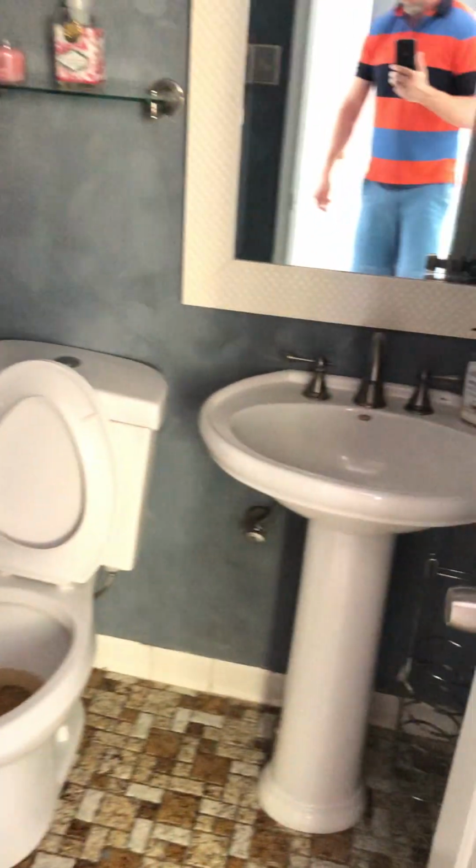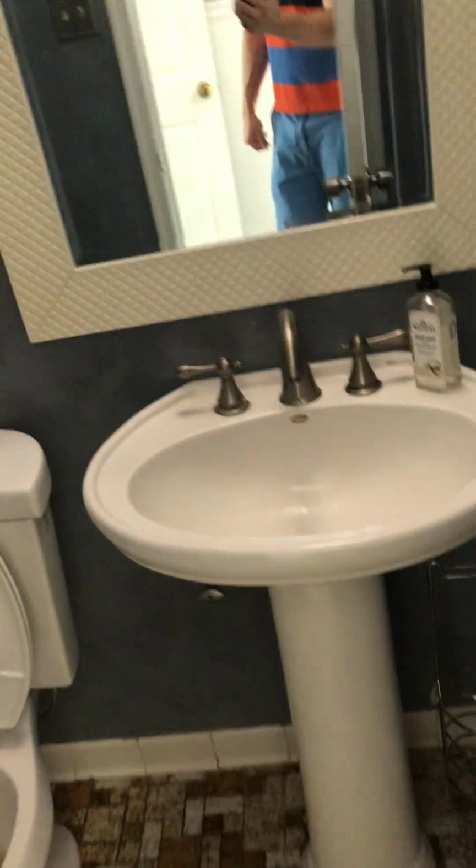Half bath directly off of it. Could use some paint. A light bulb. Sorry for me being in the video. But overall, it's not a bad half bathroom there.